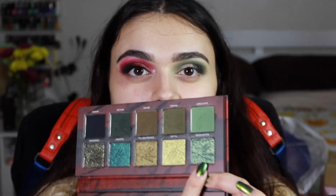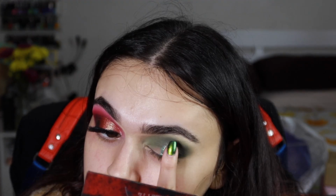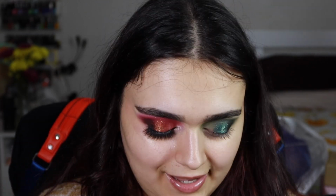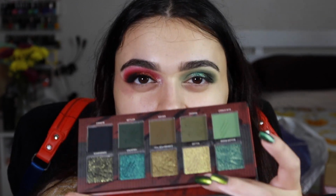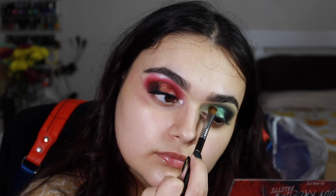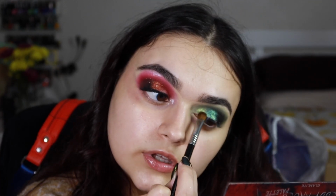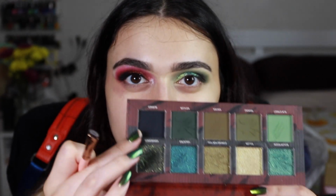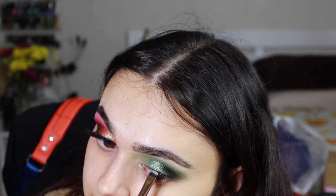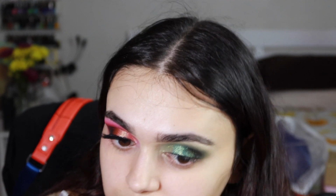I'm going to take the shade Boiler Room, and I'm going to put that right next to the shade Vengeance. I'm going to take a clean E54, and I'm going to take the shade Killer, and that is going in the inner portion. This one's like a dual chrome. Stunning. To line my top lash line, I'm going to go into this black shade called Burn. I'm just using a flat definer brush to do this.